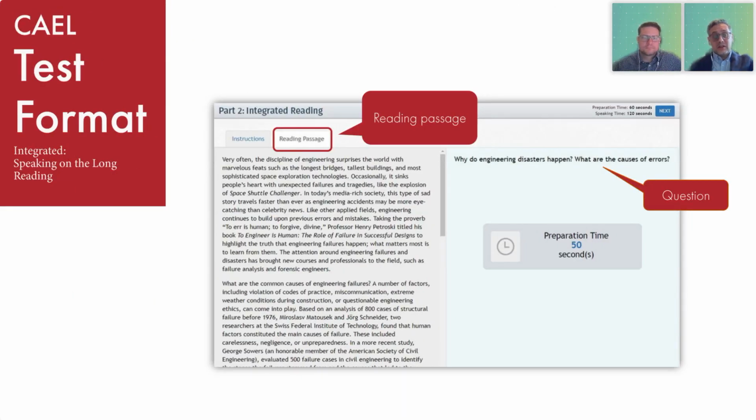Next, when assessing integrated speaking on a long reading passage, learners can see the reading passage tab to access the passage throughout their prep and speaking time. It is important to know that they would have already read this material earlier in the test and answered comprehension questions about it. This will be the second time they see this reading passage. Again, another indication of the fact that this replicates the experience of a first-year academic instruction on campus.